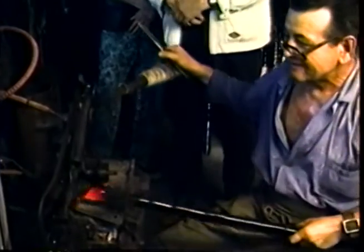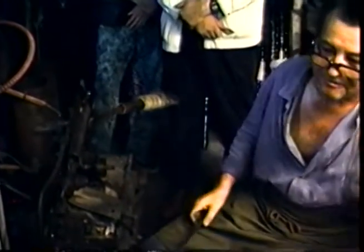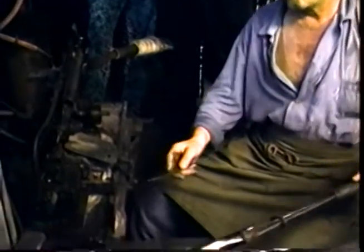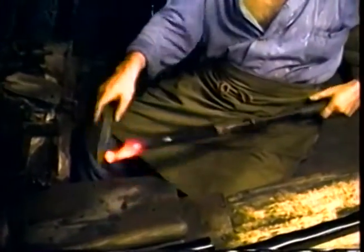He's using a more automated machine. He can make 5 or 6 beads at a time before the glass cools. When the rod gets short, they attach handles to hold them.